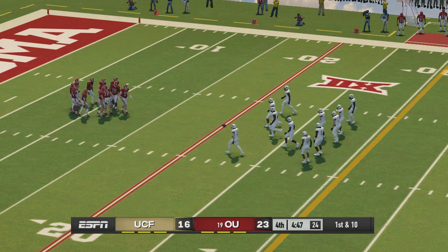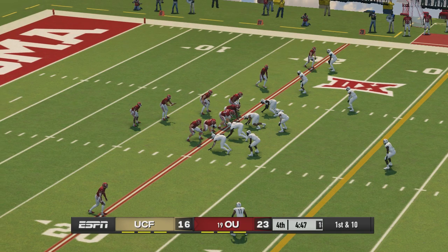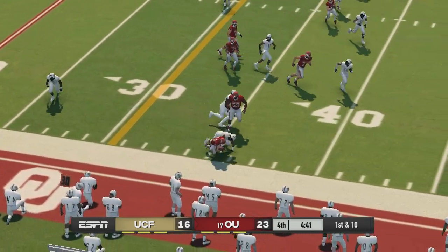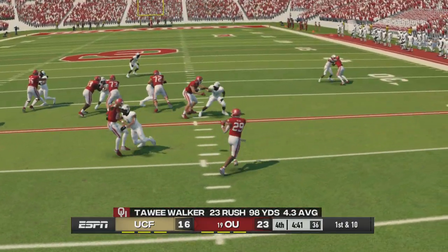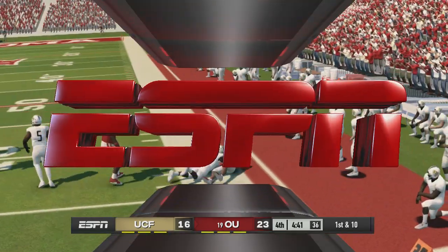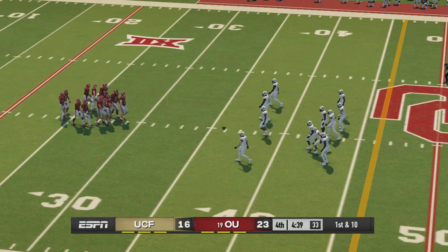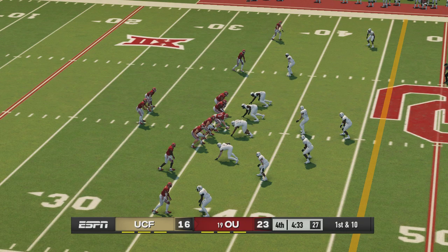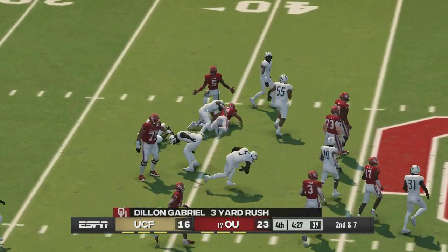You know this is a real crucial time in the game. It could still go either way. Oklahoma is up by a touchdown. Here's the pitch, and now he's got the corner. He sheds it, gains his way to the 36-yard line. First and 10. Ball on their own 36. He makes it out to maybe the 39-yard line.